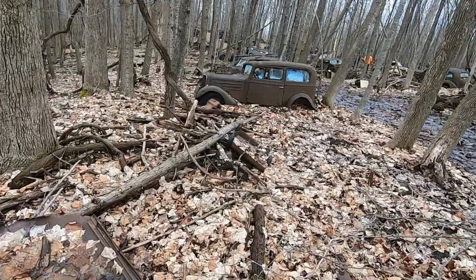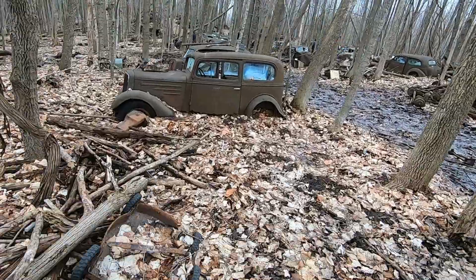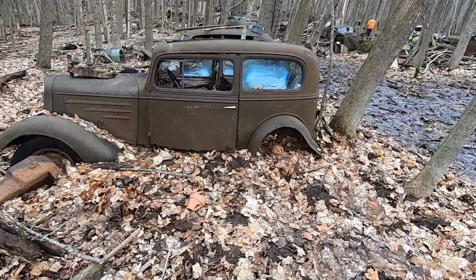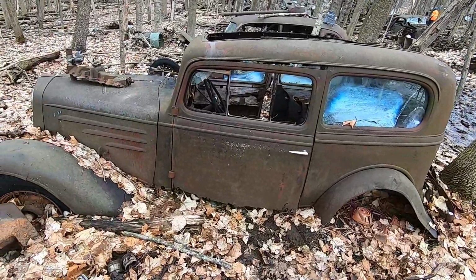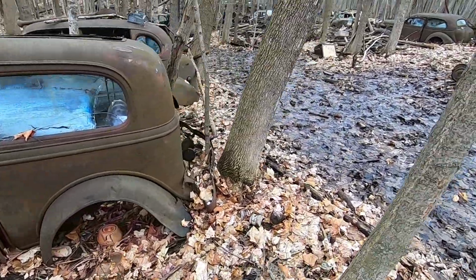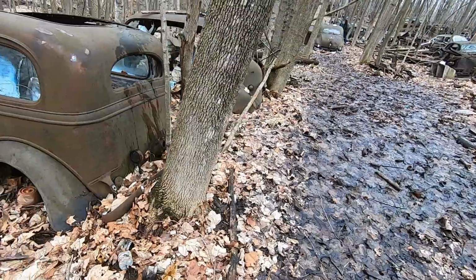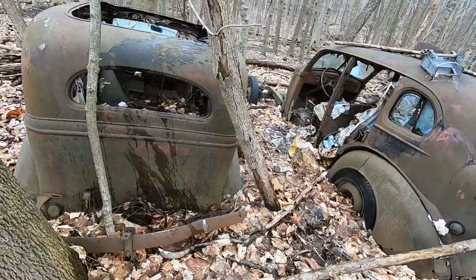as most of you know, I'm from Michigan, so it's very rare to find anything from the 30s still. And as you can tell, this is almost a complete car. I'm not super knowledgeable on what it is. I think a mid-30s because the back slopes back. We're kind of thinking it was a Chevy, but I don't know.